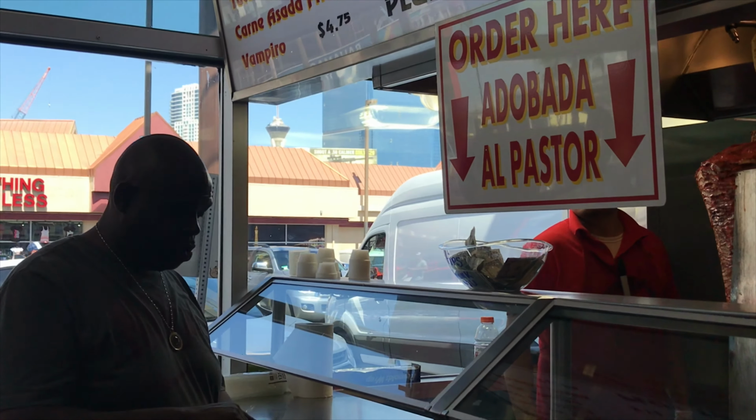For the lighting, guys, because we were outside under a red umbrella, as you can see, it's reflecting in the light. But these are two half orders of the lengua fries.